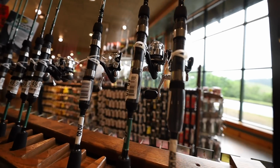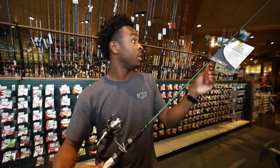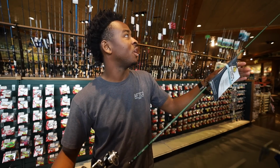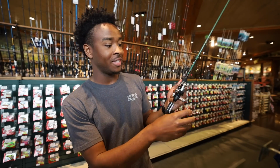All right, so we're gonna go with this Crappie Max rod right here. I don't even know the size of it. It's just a 1-piece. I'm not a fan of 2-piece rods for some reason. If we're gonna take the e-bike out, a 2-piece probably would be ideal. But this one's $50 right here. I feel like that's a little overpriced.